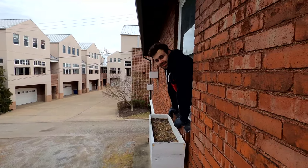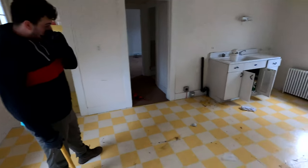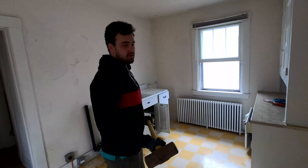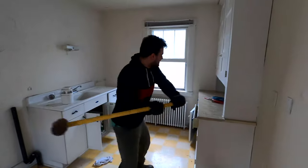Dumpster's here, guys, ready to get it filled. We got the stove, we got the fridge out, the washer and dryer. So we just wanna, I guess, get some demo started. Time to start demo.